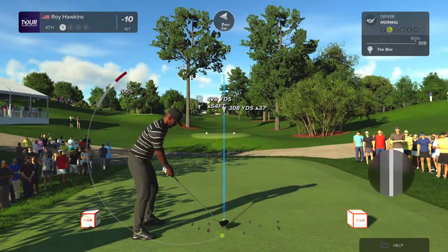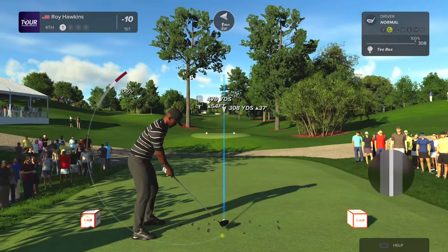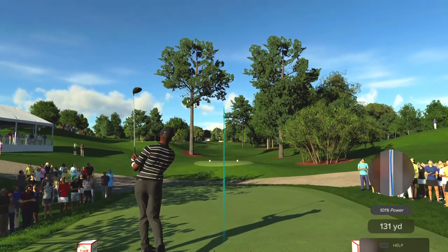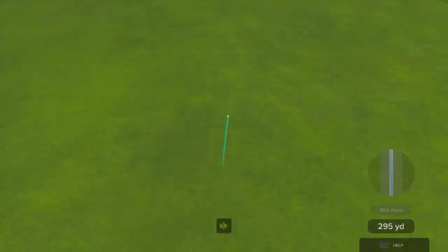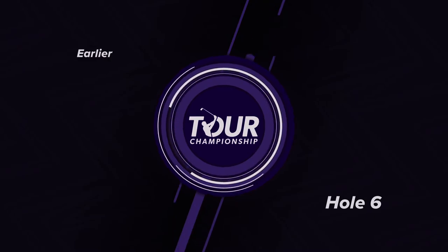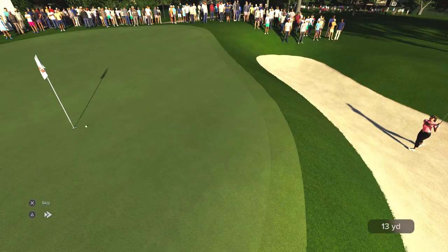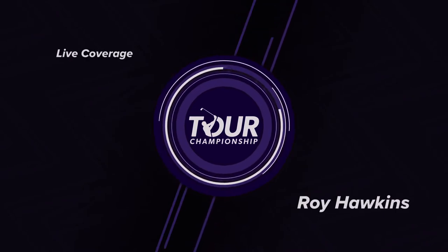Teeing off here at the fourth. We're going through the bush. There we go. Oh, well played. Touch on this one. Yes, it's in. It's just a player you create, and then you can play exhibition and all that type of stuff.